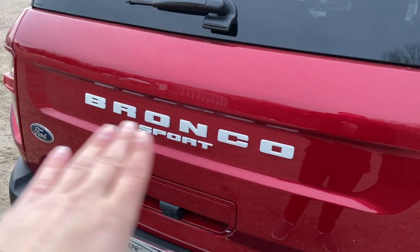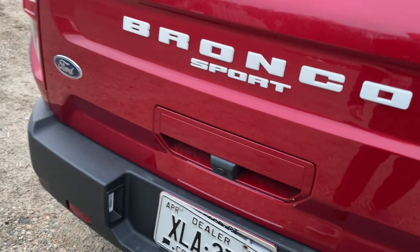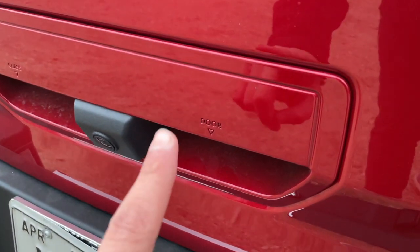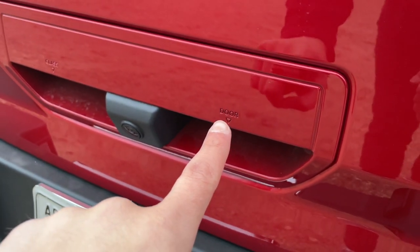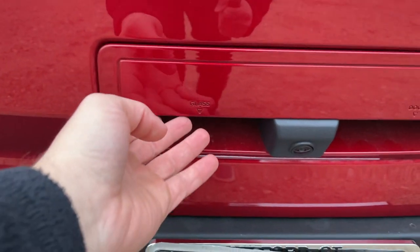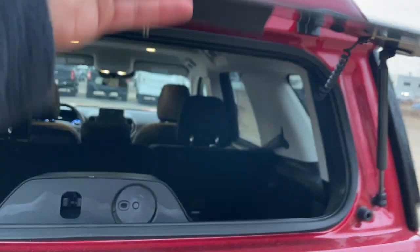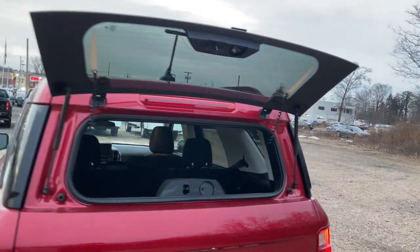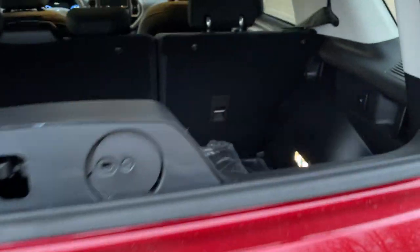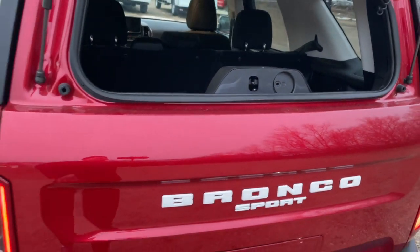Bronco is written in white, and Sport is right underneath it. And Ford is going to be all the way to the left. And if you guys are curious about how you open the glass, there are going to be two buttons, one for the whole tailgate and one for the glass only. So all you have to do is just click on the button and lift it up, just like that. And let's say you want to reach inside to grab something very quick, you could do that. So that's nice that it has that split design.